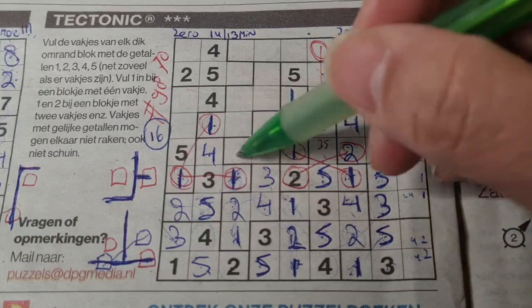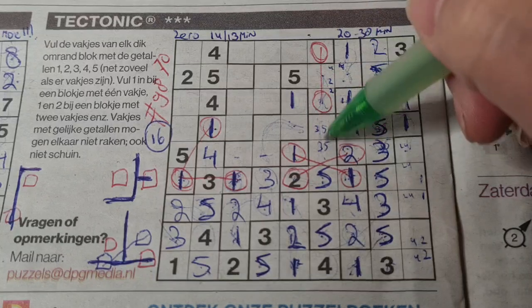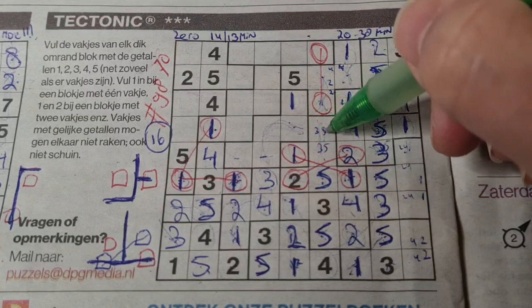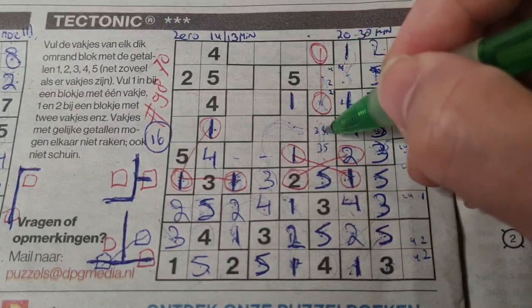Let me see. These 2 boxes can be 3. That box can be 3. We have a double 3. Oh, yeah, I made a mistake. It's not the 3 and a 5. It should be the 3 and a 4 here. Ay. That's why.